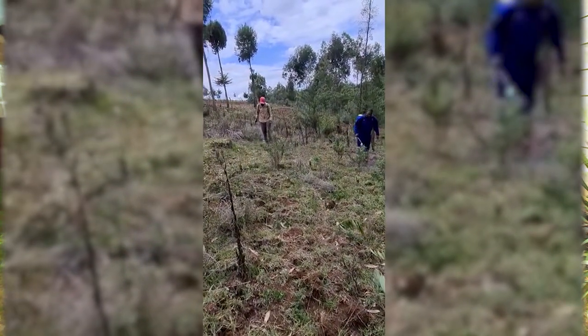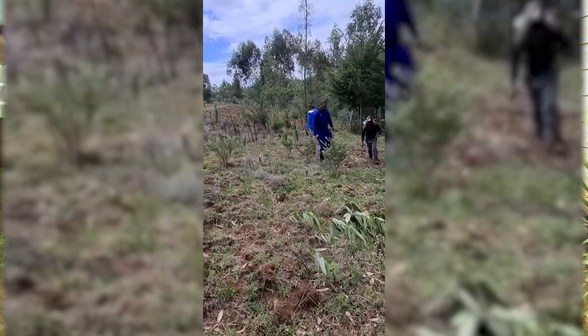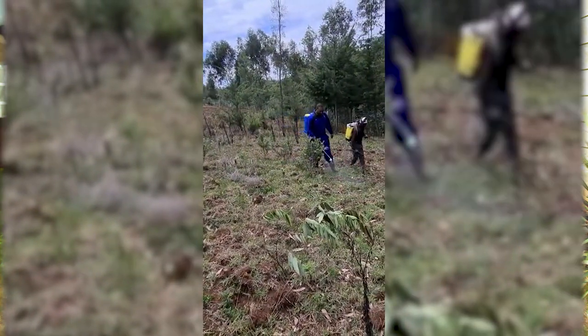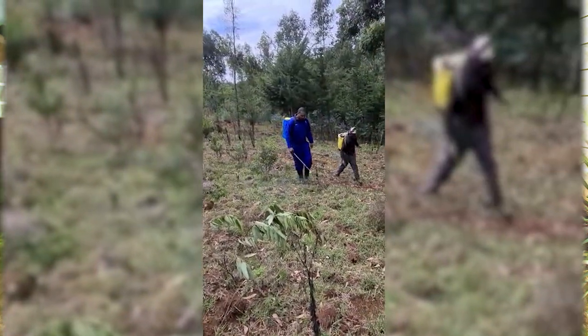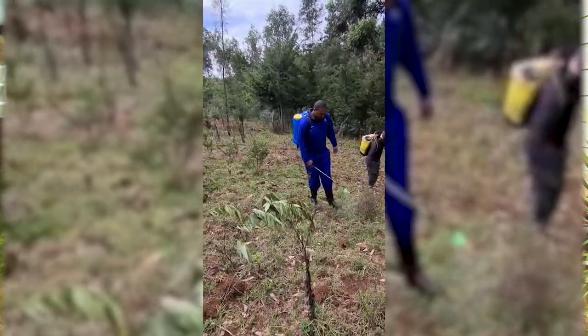It's just a small thing. And by having a motorized pump, knapsack sprayer, it means I'm using lesser chemicals, lesser labor cost, and lesser water. It becomes more efficient for me.